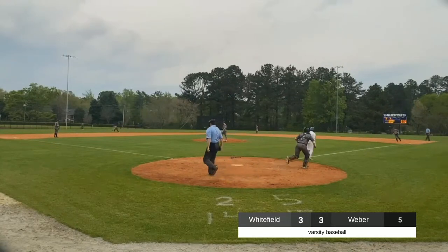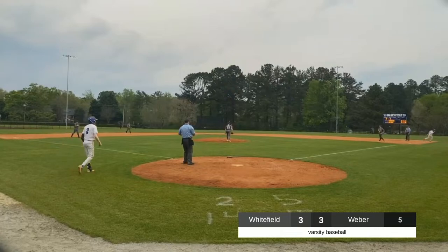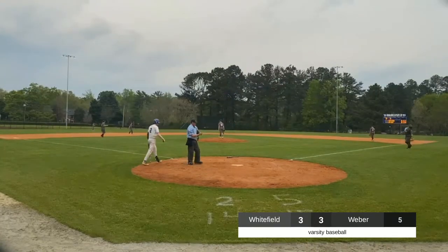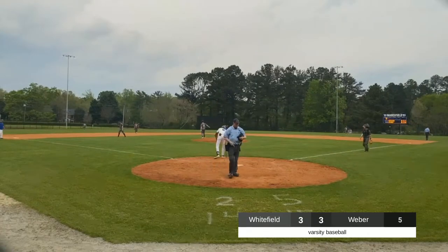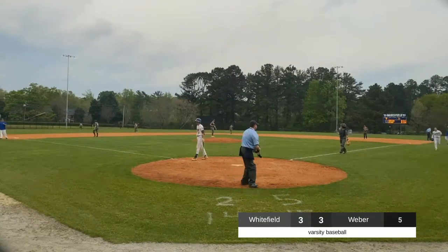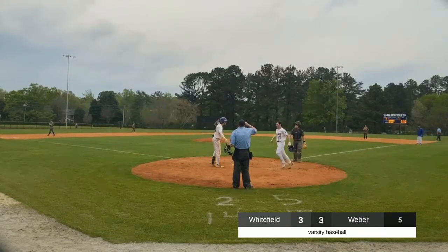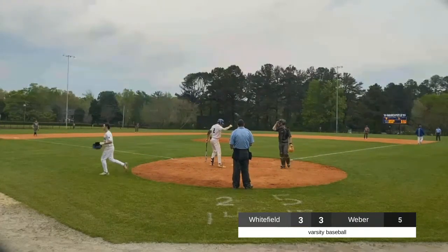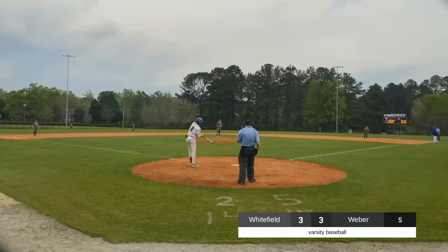That one on the ground. Can the shortstop, Nate Jones, get it? He collects. Can he throw over in time? He's got it in and is in time. And Marshall gives the clap of positivity to Nate Jones. So there's one down.